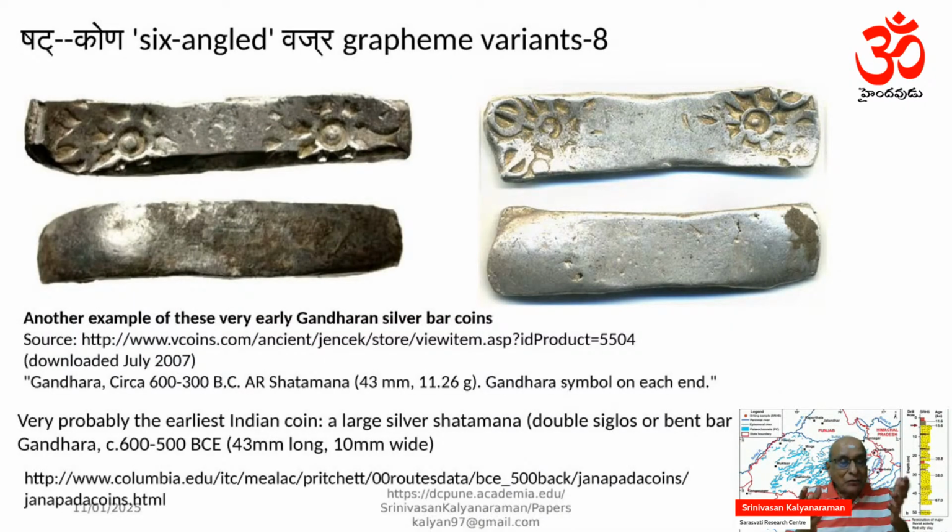This is possibly the oldest Panchmark coin with the Shatkona. Two Shatkonas on these bent coins. They are made of silver. This is the Gandhara Panchmark coins. Beautiful. So we are now able to pin down the meaning of the components of these graphemes, component orthographic symbols, which constitute the expression of the artificer who wants to convey meaning, convey life activity. Next, please.